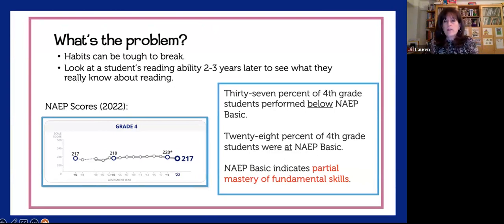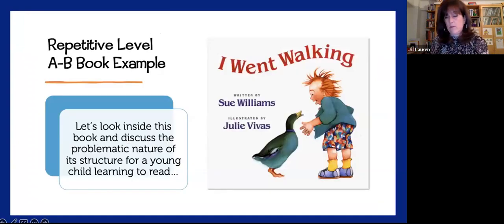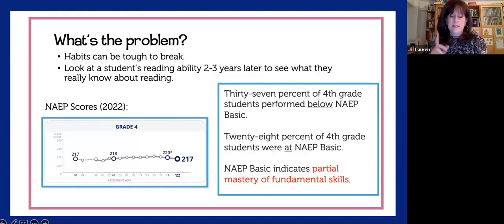So what's a fundamental skill? Like an ability to decode. If you can't decode, how are you going to be able to comprehend? So this partial mastery is where we end up with so many kids and then adults having issues with literacy. So I think it's important for us to understand what we even mean by the majority of kids who are reading at a basic or below level. That's just partial mastery of fundamental skills. That kind of made me, anyway, that was very hard to read, that definition.